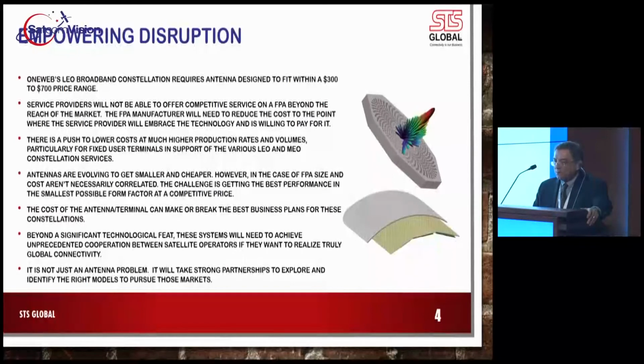There's a push for lower cost antennas, and how do you push down the cost of an antenna? Rather than talking of hundreds, you're talking of thousands or tens of thousands. So you increase the quantity to push down the price.